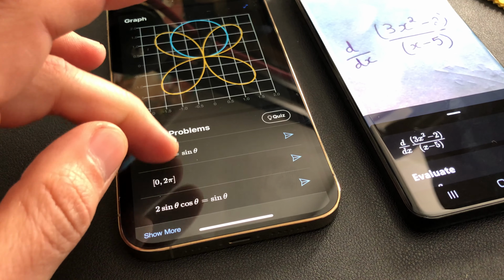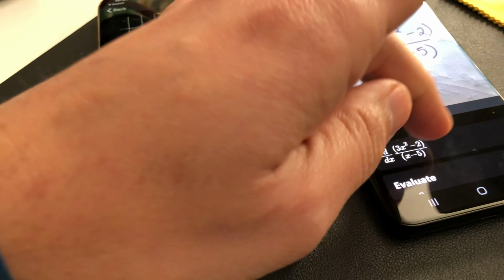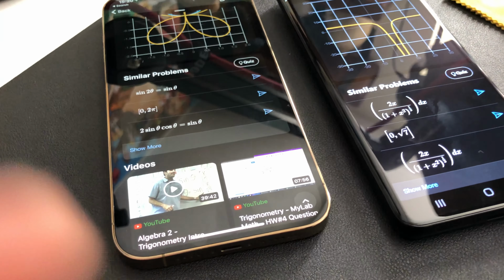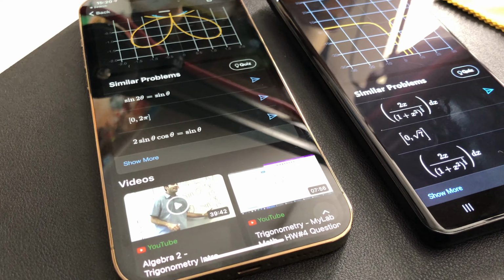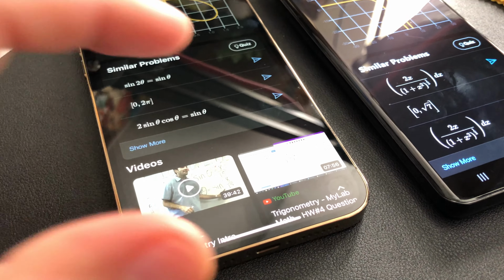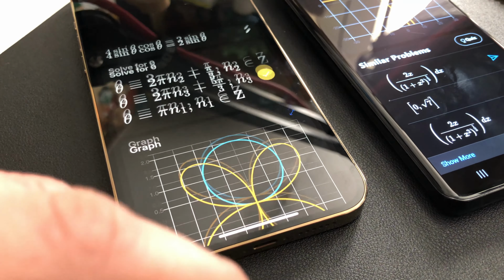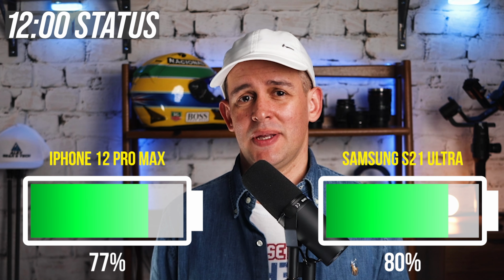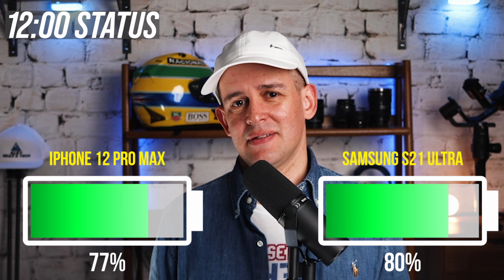Right now, like everybody else, I'm helping with homeschooling, and when my wife is at work, I take over. So something else I might do is I use Google or Microsoft Math Solver, because who the hell can remember how to use fractions and equations? Other than the occasional browsing, the phones will stay idle during this time whilst I work away on my laptop. By 12 o'clock, the iPhone was at 77% and the S21 Ultra was at 80%. Again, pretty similar usage up until this point.